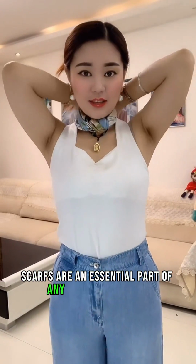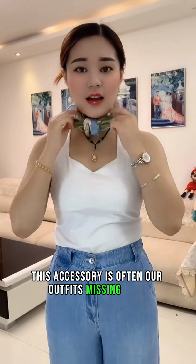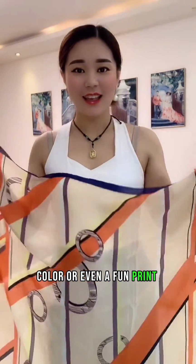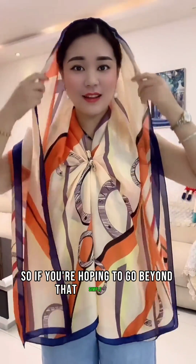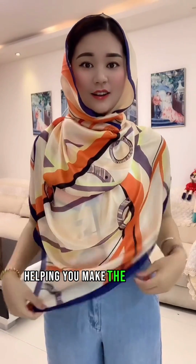Scarves are an essential part of any winter wardrobe, aside from providing warmth. This accessory is often our outfit's missing piece, adding interest, color, or even a fun print. However, there are numerous solutions for how to tie a scarf. And each twist or knot has the ability to instantly boost any look. So, if you're hoping to go beyond that simple drape, check out a few fun ways to tie a scarf, helping you make the most out of this little extra all season long.